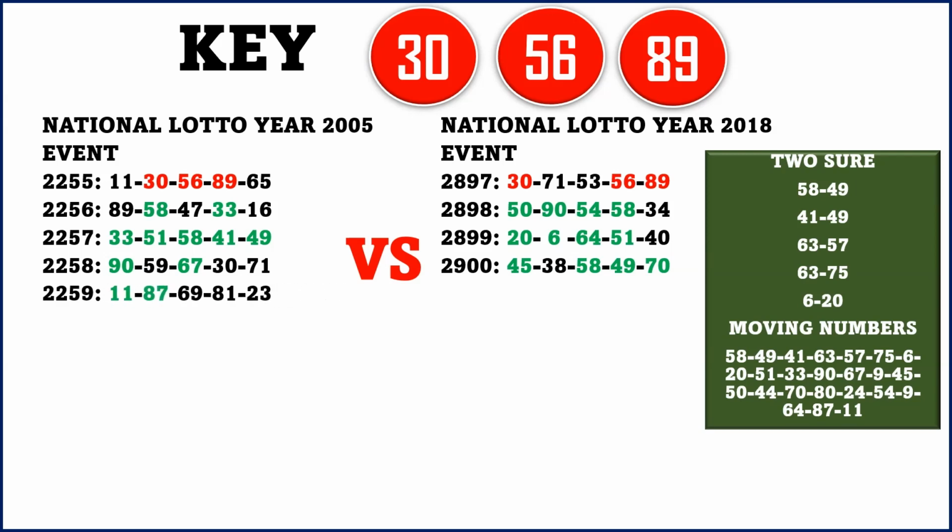So when you go to the year 2005, we have results number 2,259. We draw 11, 87, 69, 81, and 23. So 11, 87 drop from the moving set of numbers. Alright, so when you go to its counterpart here, results 2,901, 9 and 33 in green ink drop from the moving set of numbers.